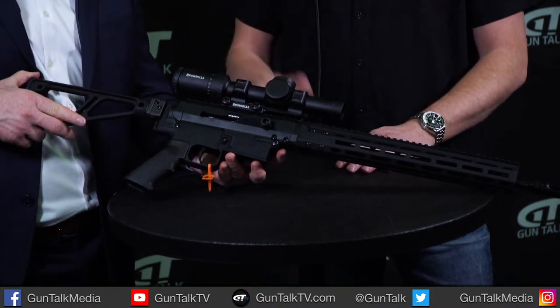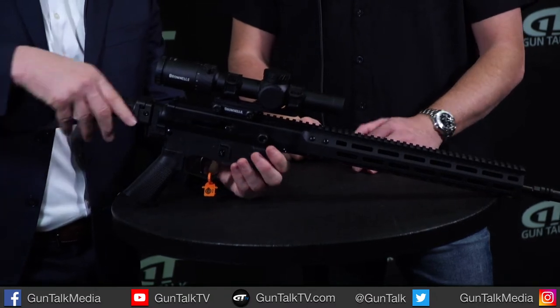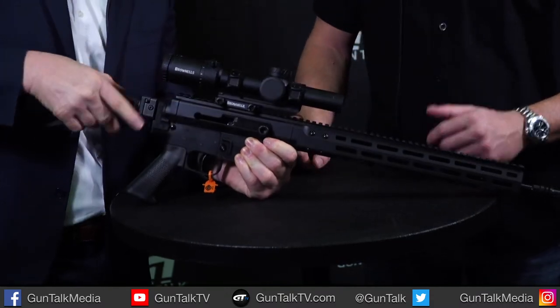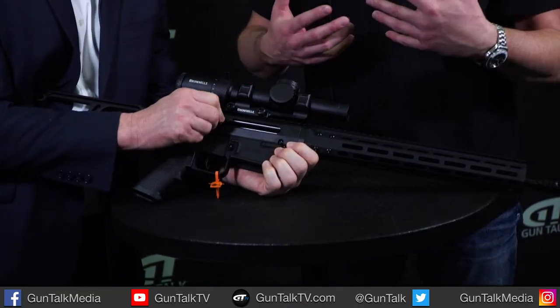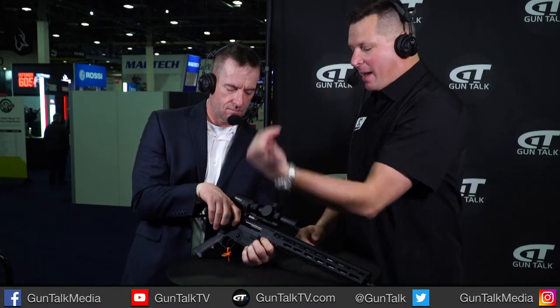You can fold up the stock and it still fires and all that sort of thing. So this is kind of our latest iteration. But the change on the sport model, which is what we have here, is this straight profile charging handle. Obviously we were trying to pay homage to the original AR-18, and it had this charging handle profile that came out and bent back up.